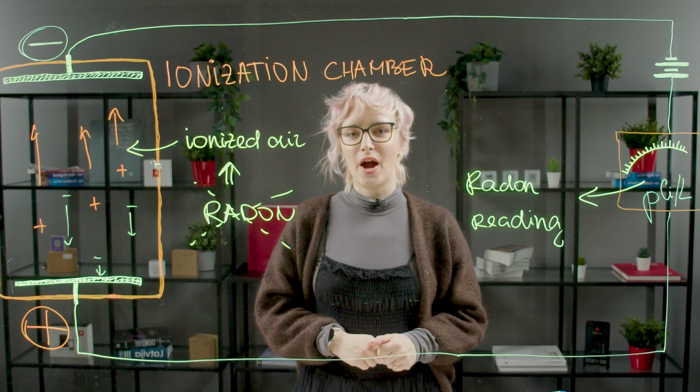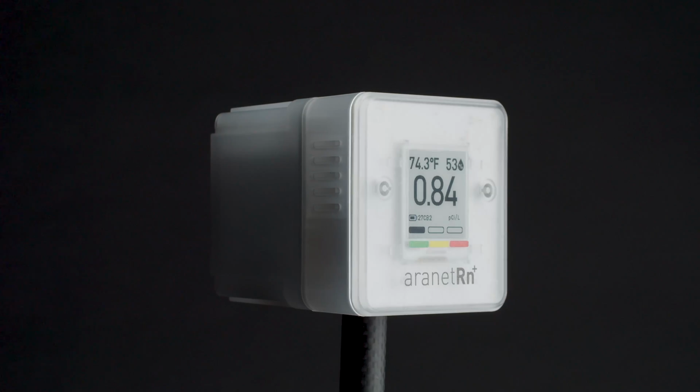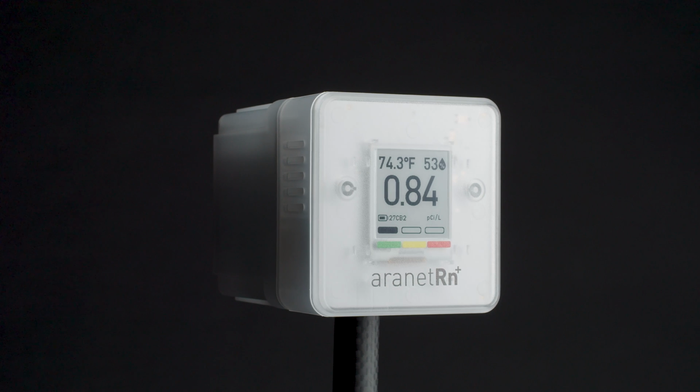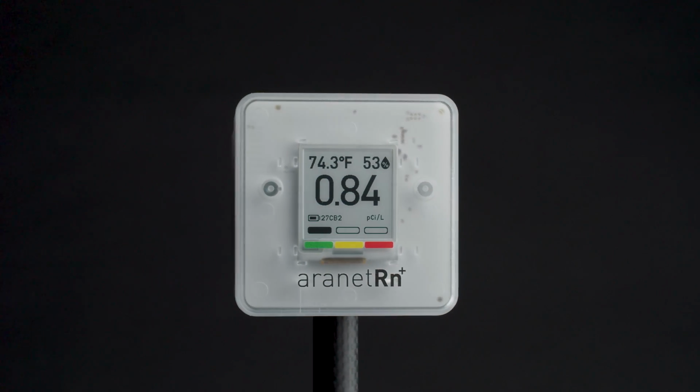However, it requires a high voltage, which traditionally means that it must be plugged into a power grid. Nevertheless, our team has solved this challenge. We developed and patented a unique technology that allows an ionization chamber to run on batteries, all packed within this compact Radon Plus sensor.